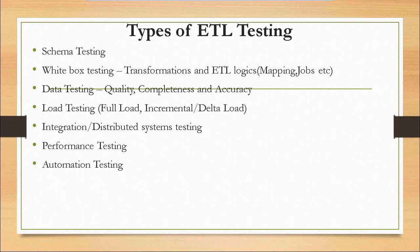Then comes the white box testing. White box testing in the sense that we are writing the logic to migrate the data from database to data warehouse. We write this logic in ETL tools like Informatica, SSIS, Talend, Pentaho, etc. So we have to validate this ETL logic, either in the form of mappings or jobs in SSIS. We have to verify these transformation and ETL logics, so that makes it white box testing.